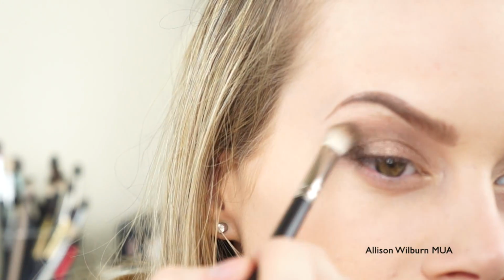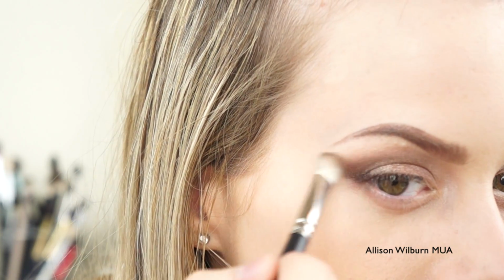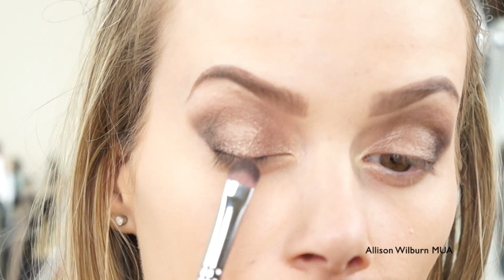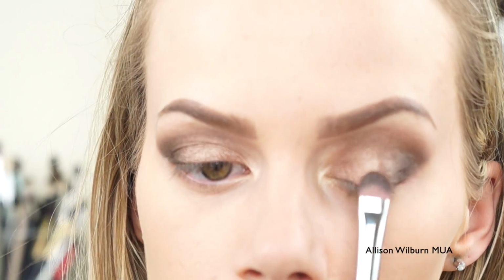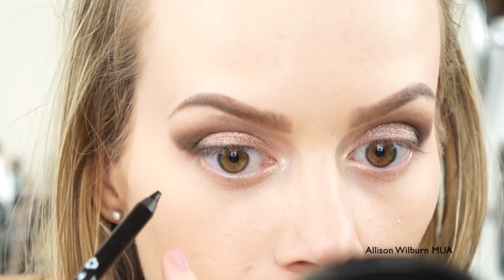And it will make the look darker, but it'll still blend out that dark color as well. And then I'm just gonna go back really quick and re-intensify the lid shade. Okay, so then I'm gonna take the Jordana 12-hour Made to Last liquid eyeliner pencil, and this is color Black Point. And make sure my finger's clean this time. I'm gonna put this on my waterline.